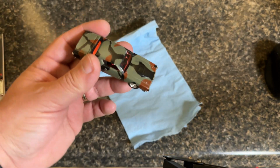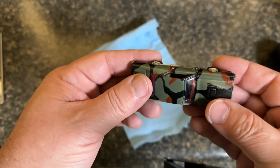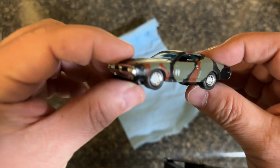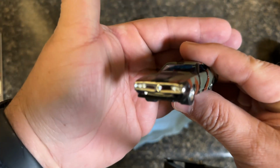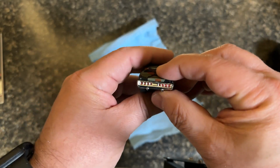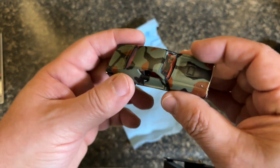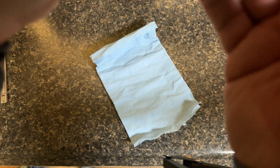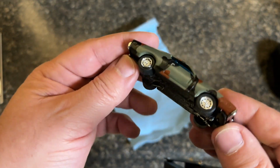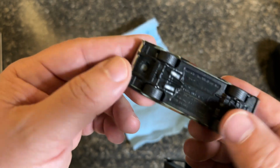1971 Charger. Ooh. Homemade camo. That is super cool. Rear rider wheels. That is super duper cool. Fully detailed on the back. Painted interior on sort of a copper color. No, it's red. It is a red interior. Very, very nice 1971 Charger.